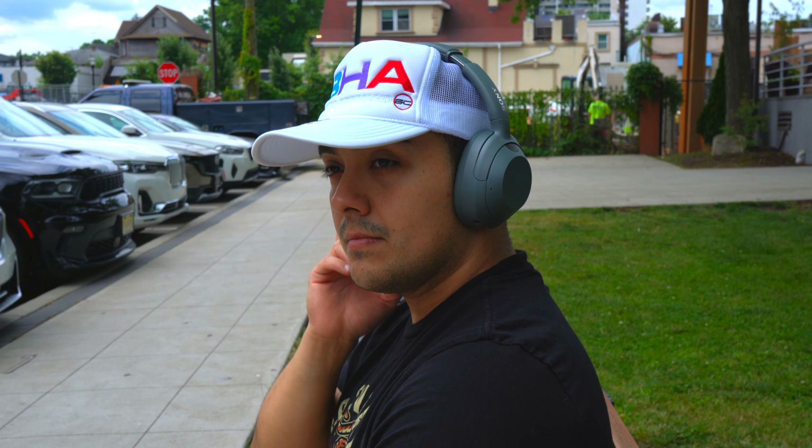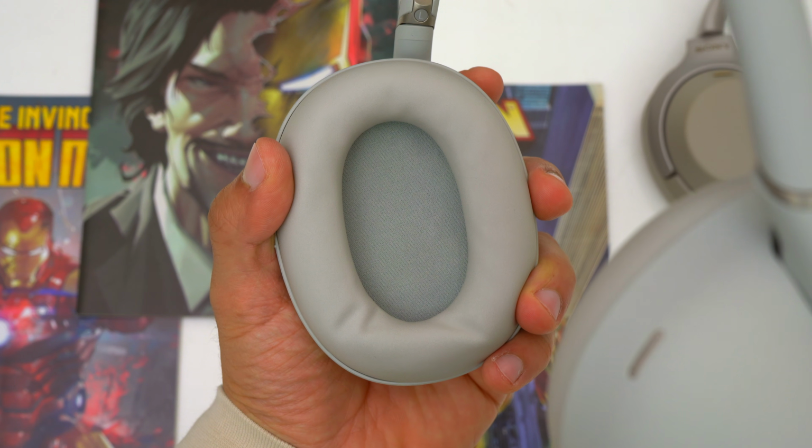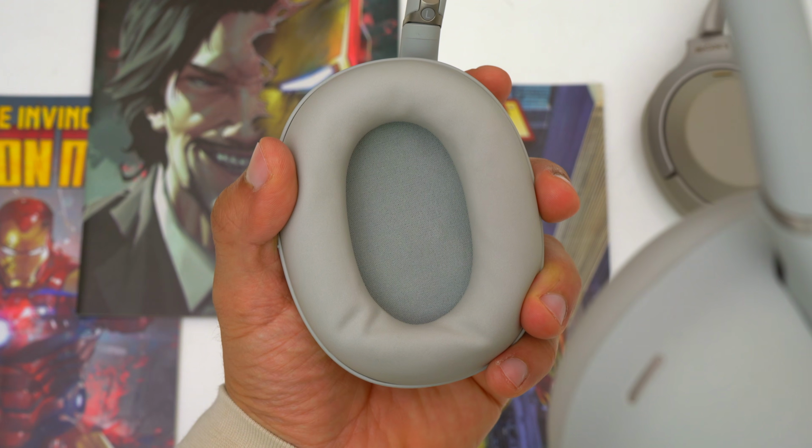But the earpads on these headphones are very different. Now, the earpads on the Sony XM6s are going to be able to fit people with average size ears just fine.